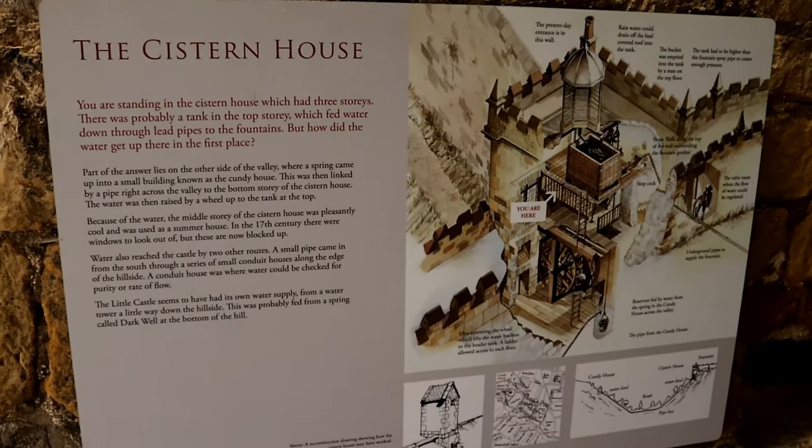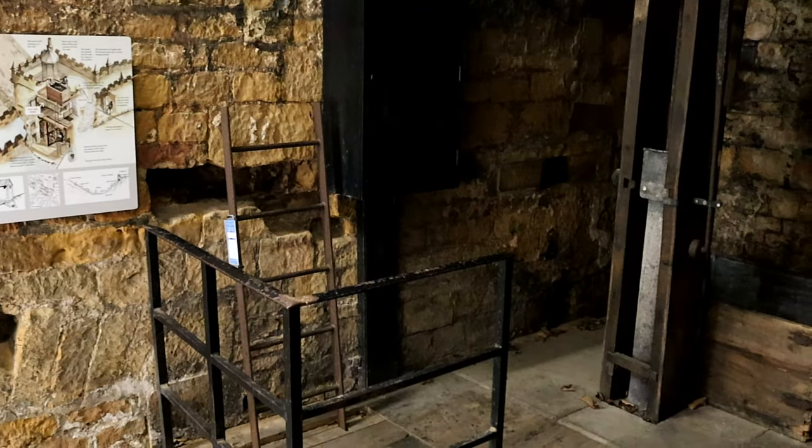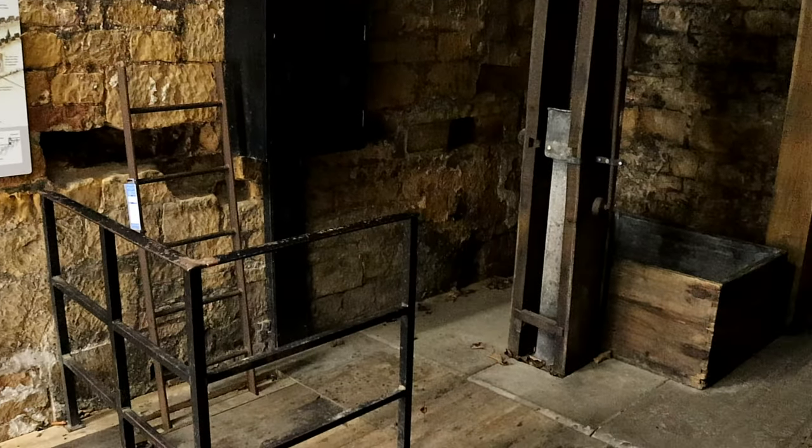The cistern house had three stories with a tank on the top floor, which fed water down through lead pipes to feed water to the fountain.